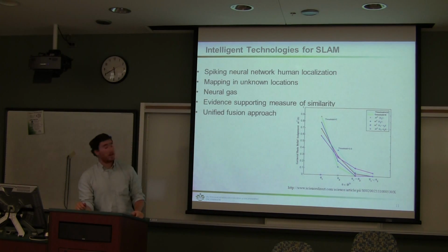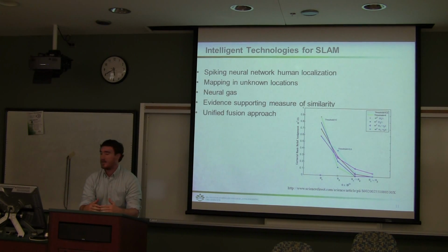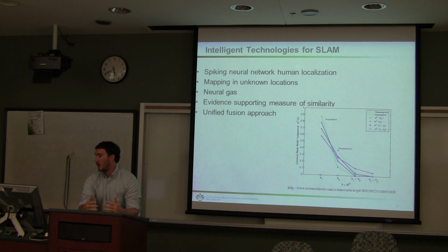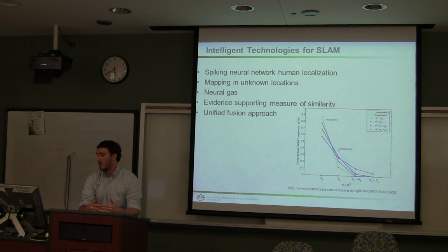I'll give my presentation on the intelligent technologies for SLAM. SLAM's all well and good, but if you can't relate it to your robot and use it for your advantage, then it's just a technology that's gone to waste, basically. So some of the other things that they've been working on to work with SLAM and ways to make SLAM work better are shown up here.